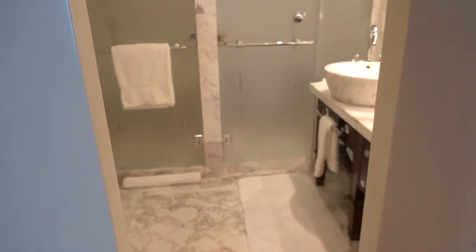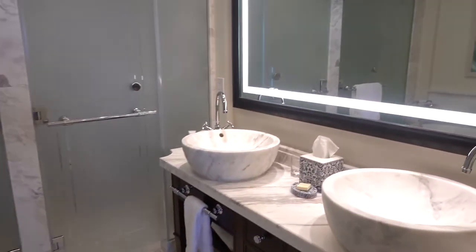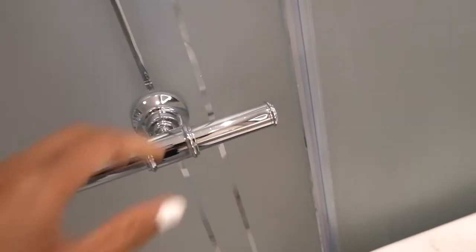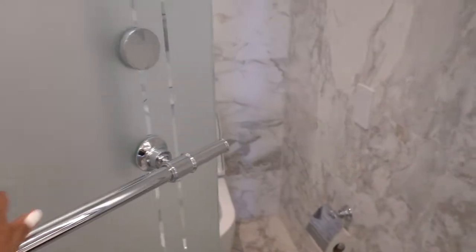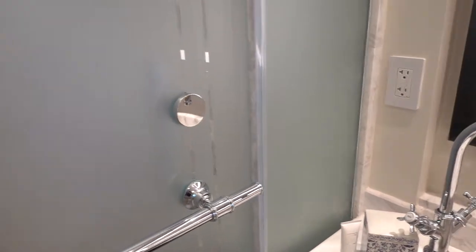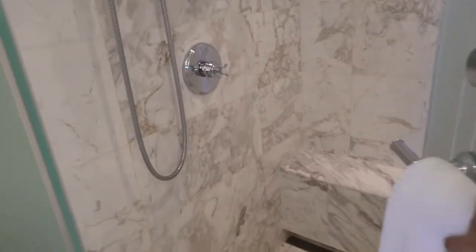That's it. And here's the bathroom. Yan, ang ganda, di ba? May dalawang sink sila, mirror, and the bathtub. So this side is. Oops, mali. Toilet. Okay. And the other side is the shower. Yeah. Heat shower. Again. Ang ganda ng tiles nila.